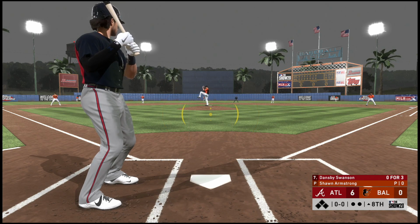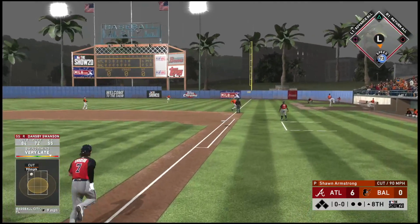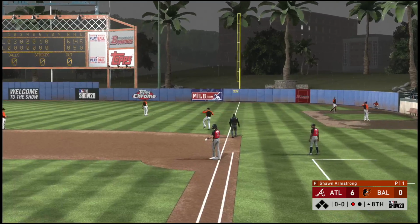Now the pitch. Popped him up. Ruiz is there for it. He's got it, one away.